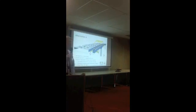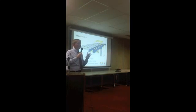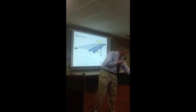The final alternative, the fifth alternative, called alternative 4, once again, no reduction in travel lanes, and it basically builds a parallel structure approximately 30 feet minimum offset from the existing Hoan Bridge structure. Now in this specific case, that 30 foot is what I have circled there. And again, because of its crossing over the Milwaukee River, it needs to, at the very middle of it, be at the same height, as well as have the same lateral clearance across the river in order for that port traffic to get through.